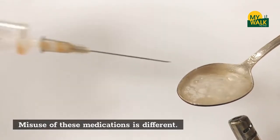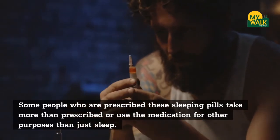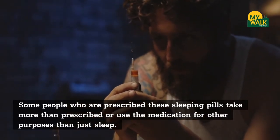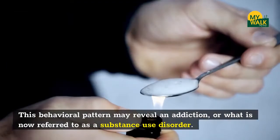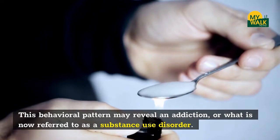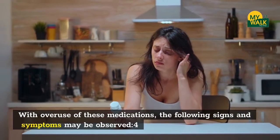Misuse of these medications is different. Some people who are prescribed these sleeping pills take more than prescribed or use the medication for other purposes than just sleep. This behavioral pattern may reveal an addiction, or what is now referred to as a substance use disorder. With overuse of these medications, the following signs and symptoms may be observed.